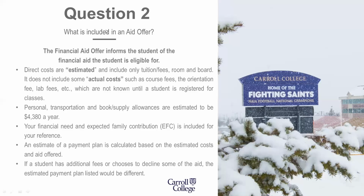Next question is, what is included in an aid offer? The financial aid offer includes an estimated direct cost, so your tuition, fees, room and board. It's the things you would actually owe to Carroll and see on a billing statement. The aid offer won't include estimates for course fees, lab fees, things like that, because those aren't known until the student actually registers for specific classes.